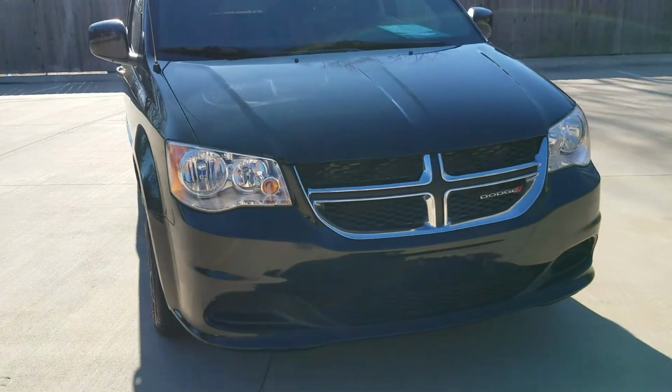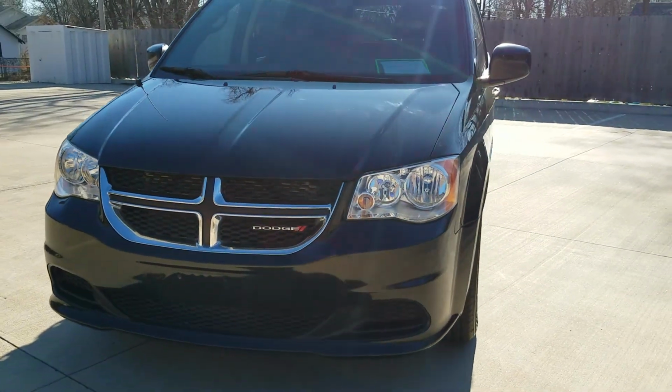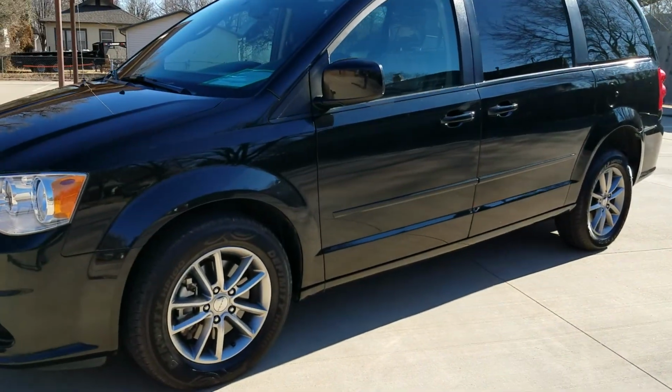So folks, it's not a brand new van, but it's a very clean van. Certainly no major dents or scratches in it. Looks real sharp. These silver alloy wheels with this black tinted windows on this black van. I think it looks amazing.